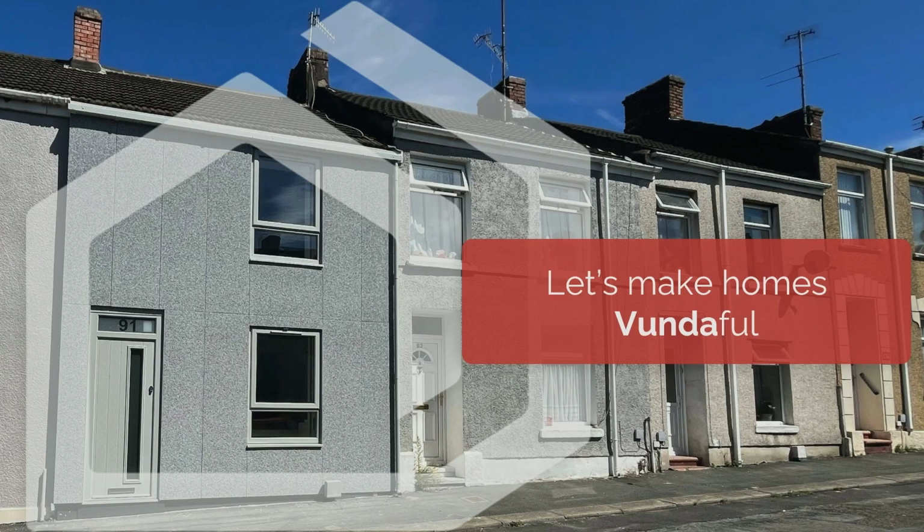Let's make sure that no family has to live in a house that's making them ill, and can afford to live in a house that's comfortable and healthy. Let's make homes wonderful.